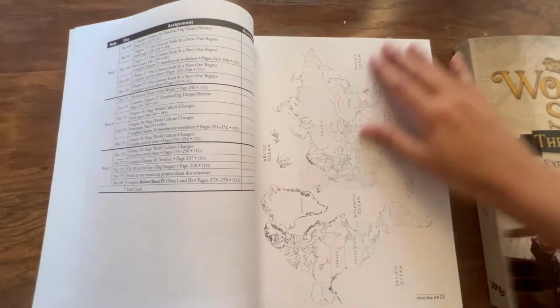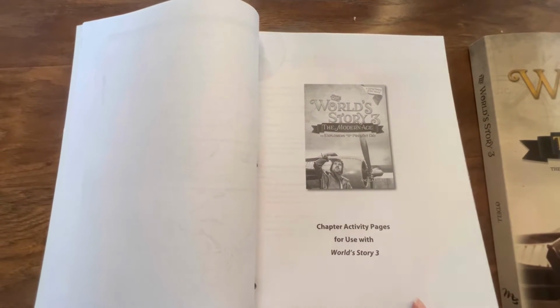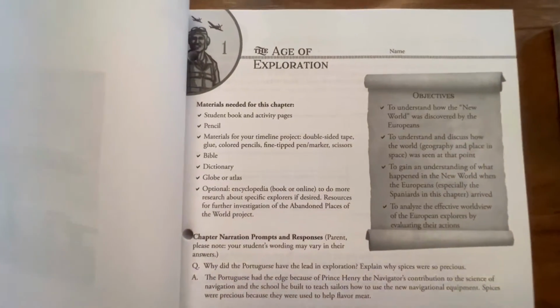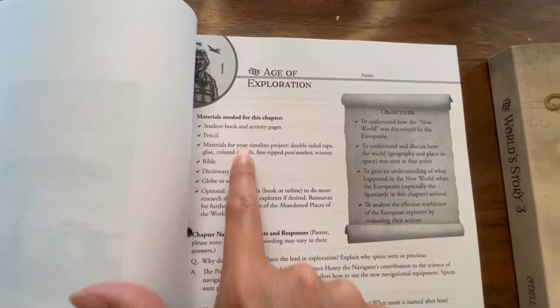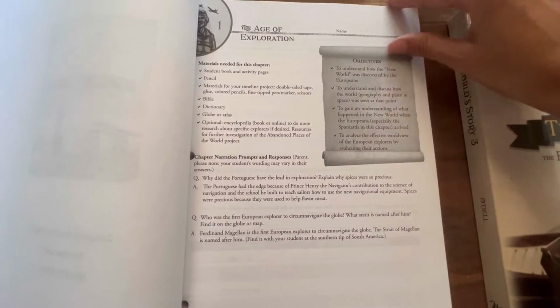And then we have a world map here. And then here are the chapter activity pages that go with the World Story 3 book. And then here is the first page for the first lesson. Tells you the materials that you're going to need. Here is chapter narration prompts and responses, and then the objectives for this chapter.